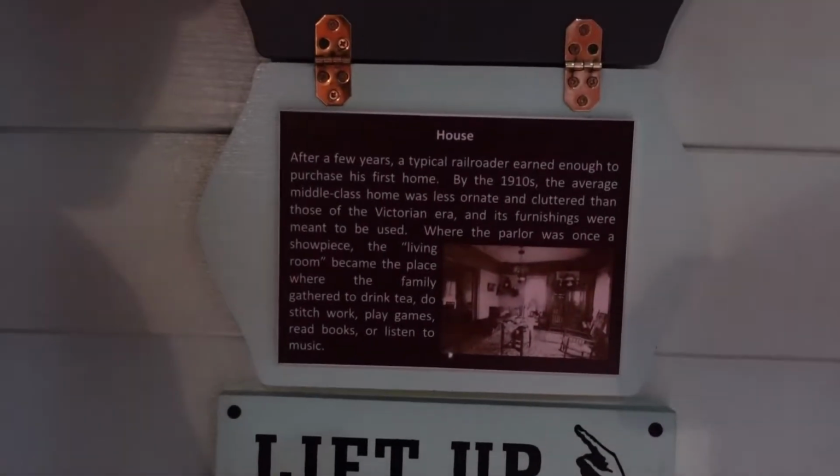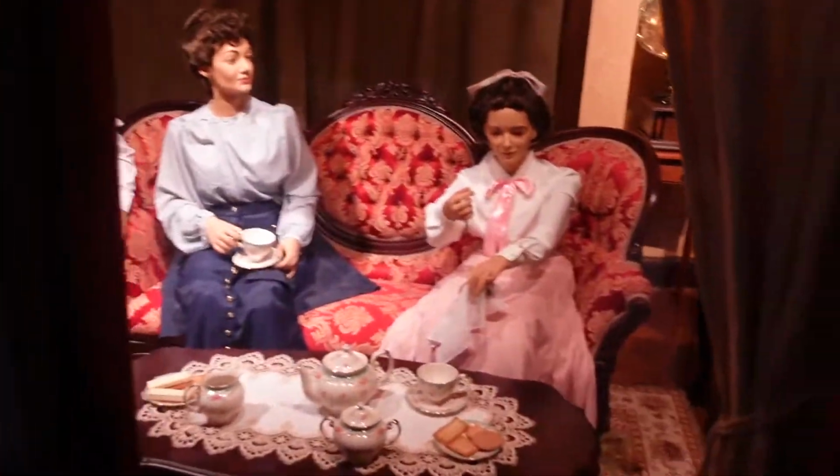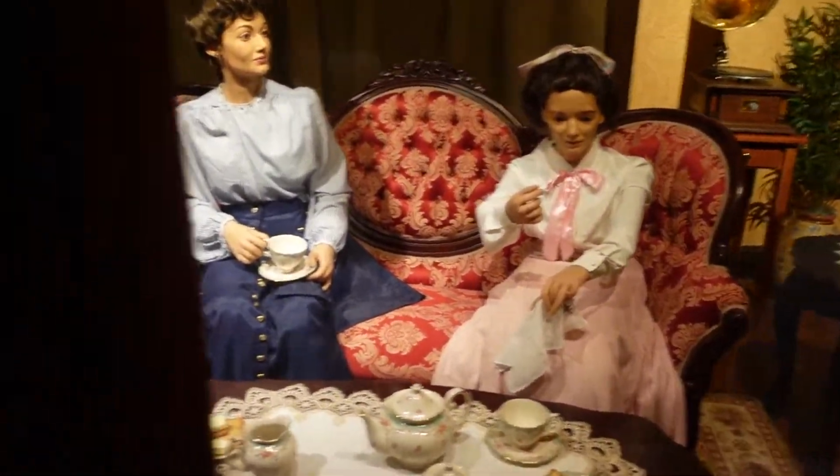What's up? After a few years, a typical railroader earned enough to purchase his first home. Guess that would be his wife and children. Looks like it.